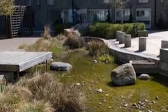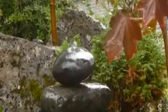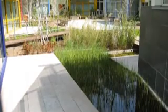Instead of hiding water away underground beneath a layer of concrete, we can use it and enjoy it in many ways. It becomes an integral part of the landscape and adds to the character of the area.